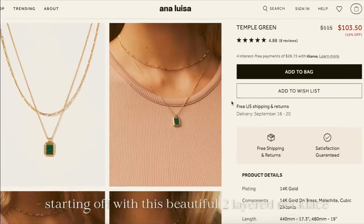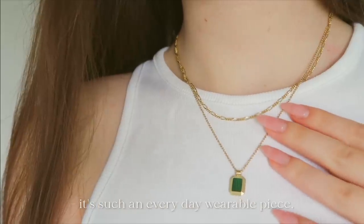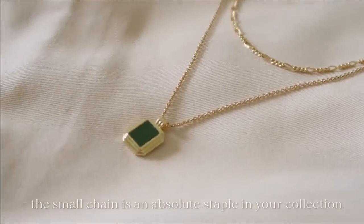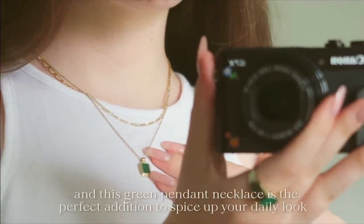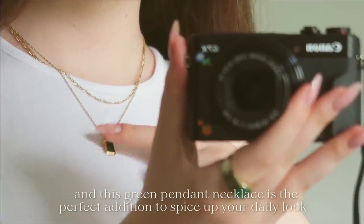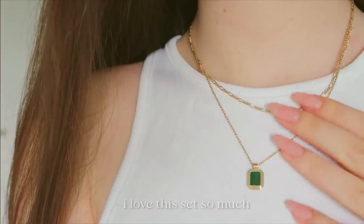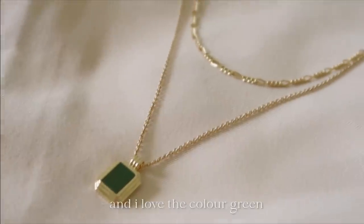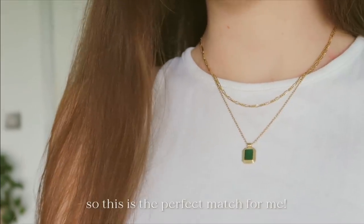Starting off with this beautiful two-layered necklace, it's such an everyday wearable piece. The small chain is an absolute staple in your collection, and this green pendant necklace is the perfect addition to spice up your daily look. I love this set so much. If you watch my videos, you know I love my gold jewelry and I love the color green, so this is the perfect match for me.